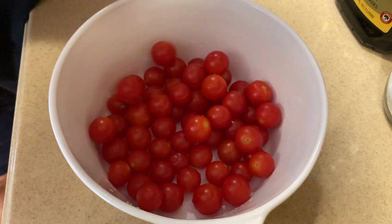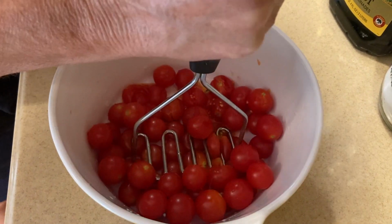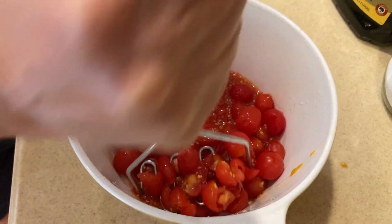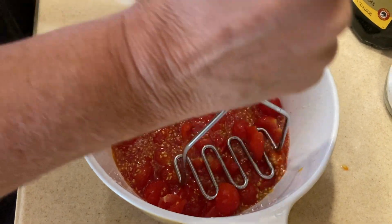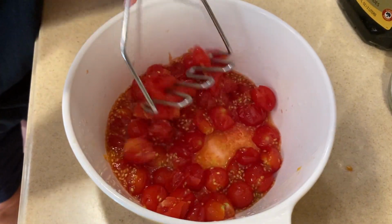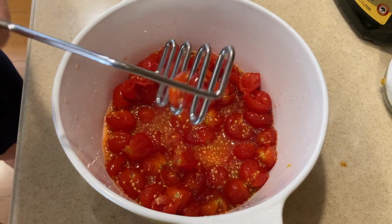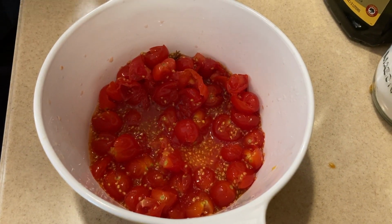So all I did was rinse our tomatoes. We do not use pesticides on any of our plants. All we need to do is just rinse and eat. You can see how beautiful and juicy these are. Now there are a lot of seeds, but that doesn't bother us for a meal like this. And that's just the type of tomato it is. But you use whatever tomatoes you have.